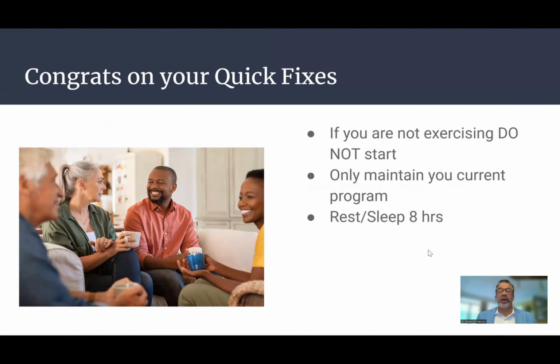So congratulations already for you guys out there for your quick fixes, something to get you started with your maintenance program, especially if you're on your semaglutide. And that's rule number one: do not start any exercises if you're not already on an exercise program. We want to make sure we maximize success. We want you to feel confident in what you're doing. We want to see the shrinkage factor of the clothes, the jacket feeling better, tightening up the belt. If you're on an exercise program, please continue to maintain that, but we don't want you to do anything more, if you will.